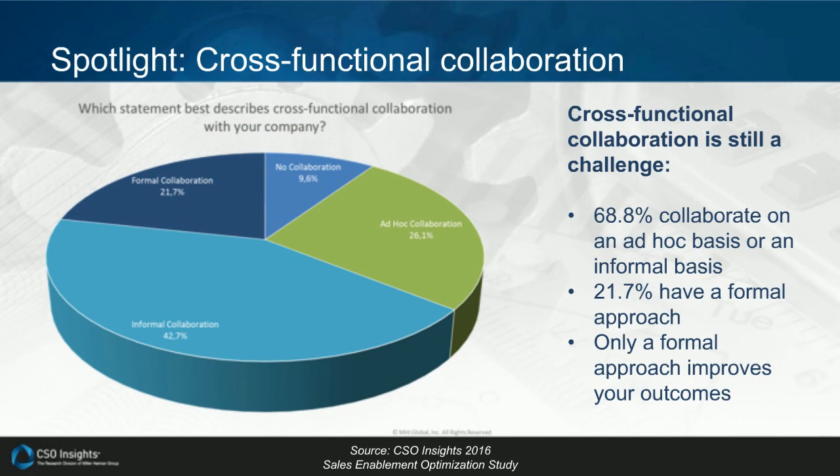And if you look at this one, what we also asked the participants of our study is, in which way do you collaborate with the other functions in your organizations? And interestingly, 68% collaborate on an ad hoc basis or on an informal basis, which means we have some ideas and some guidelines that we didn't implement in a proper way.